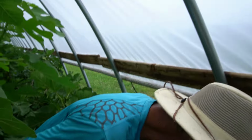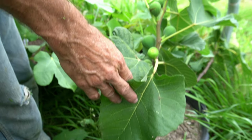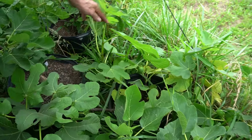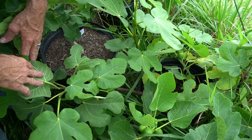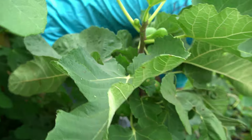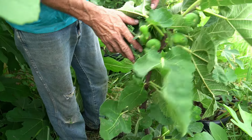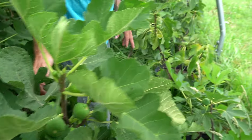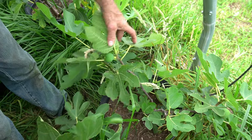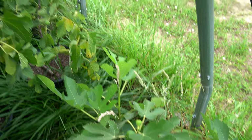Alright, what do we got next to it here is Weeping Apple Pie. It's got some nice sized figs on it. Back here is YOLO Bypass. I don't see anything on it. This is another Moscatel Preto. It has big, nice figs. I can't wait to see what this is in the ground. This down in here is a white Triana. Got several fruit on it.